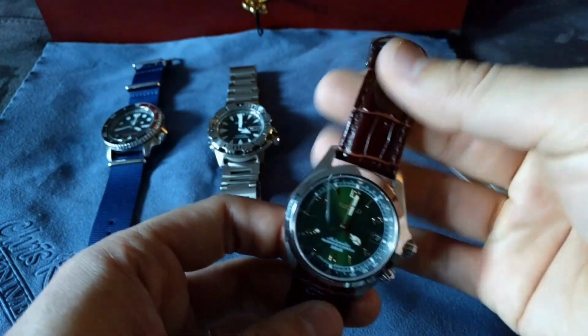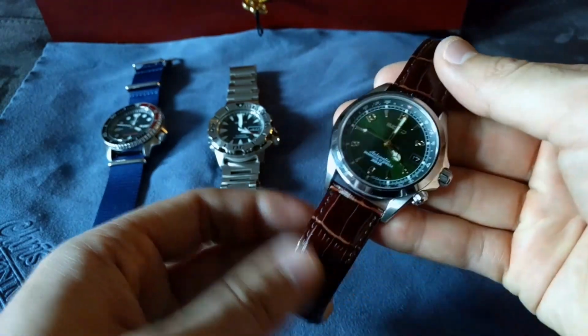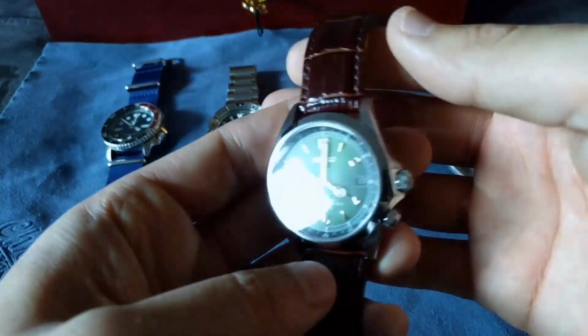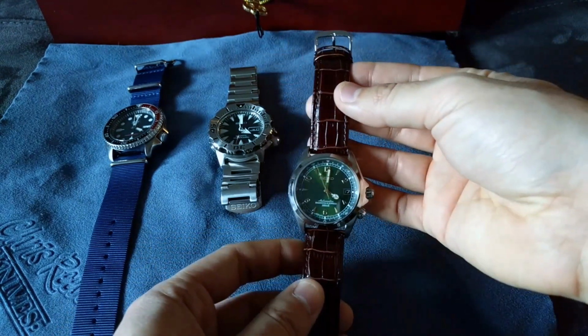But what they gave you is really cardboardy straps. So I'd actually swap it out, but I went for something similar to it, similar color scheme, similar kind of crocodile grain leather band. And I think it just goes really well with the overall look of this. I mean, just look at that.